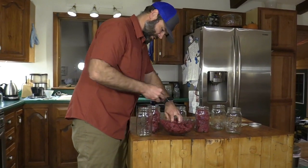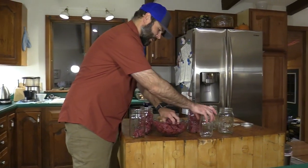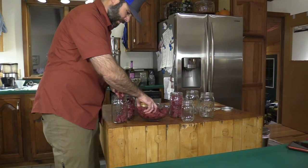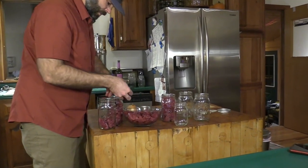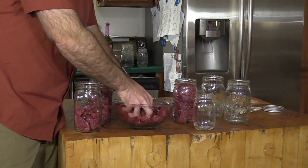So let's see where this goes. I got a little jar. This is kind of a pro tip: if I start getting down to the bottom, I'll have a little jar, which will be more like lunch for a couple of people if they're feeling that.